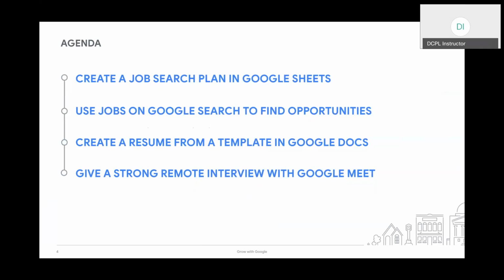Then we'll create a resume from a template in Google Docs. Two weeks ago, I did a presentation on resumes using Google Docs. That's a little more in depth than what we'll go over today. You can go back and watch that. That should have been on the 27th, I believe. Yes, the 27th of July. So you can go back there and find it.